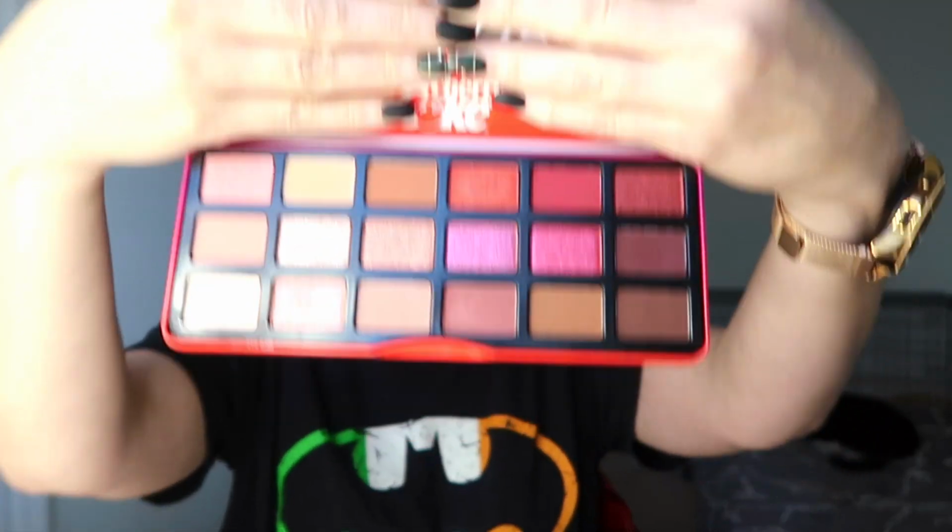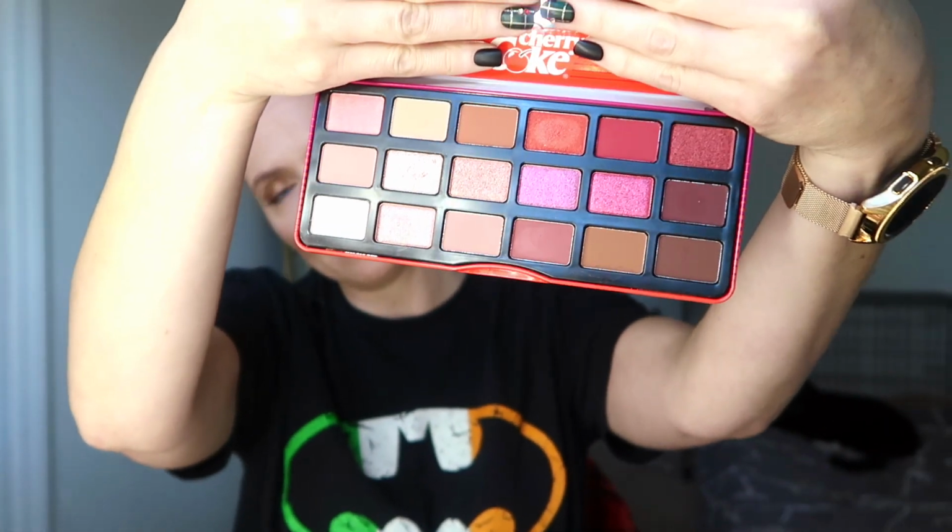Morphe and Cherry Coke palette. It looks like this. It is gorgeous. I've used this numerous times and I love these colors. And my husband loves these colors on me. The problem is they stain my eyelids. So unless I want to wear the look for like 2 or 3 days, I don't use this very often, if at all. So this one is going to go ahead and go.